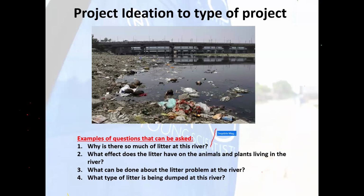Social science. Social science projects. Anyone else? Yes, I'm Snobile Ngala. Can I answer? Let's hear you. I think it is engineering. Find out what type of litter. Okay. It's a management, specific water pollution.